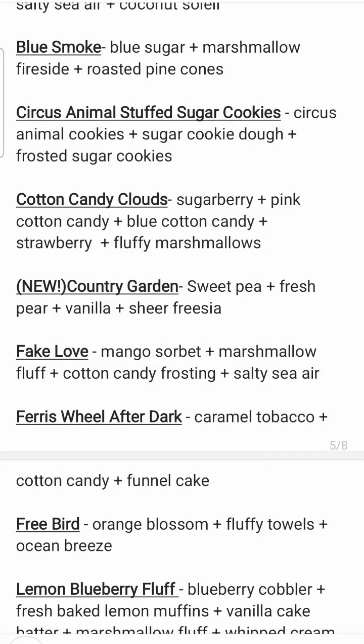Next up is one that Amanda is just famous for. It's Circus Animal Stuffed Sugar Cookies, the OG classic, the one that has the cherry in it, even though it's not in the scent notes. So the scent notes are Circus Animal Cookies, sugar cookie dough, and frosted sugar cookies. I think the Circus Animal Cookies is the blend that has this cherry almond note to it.